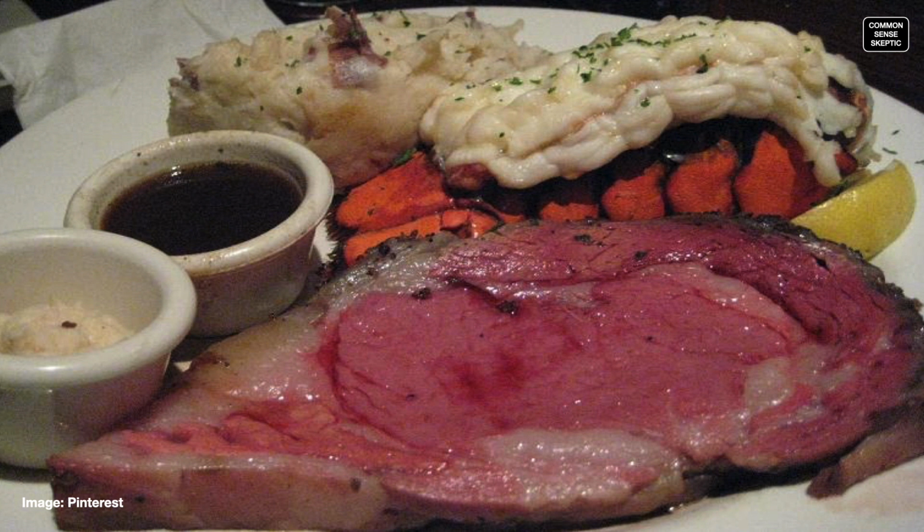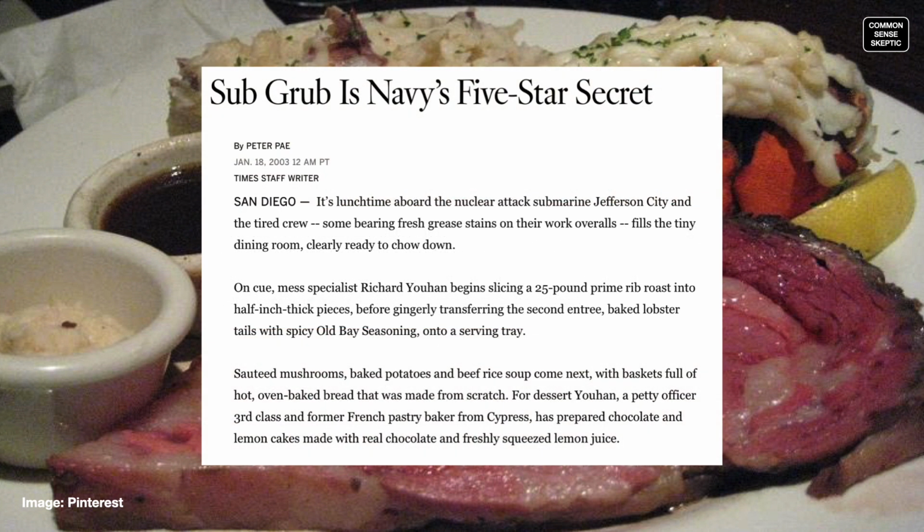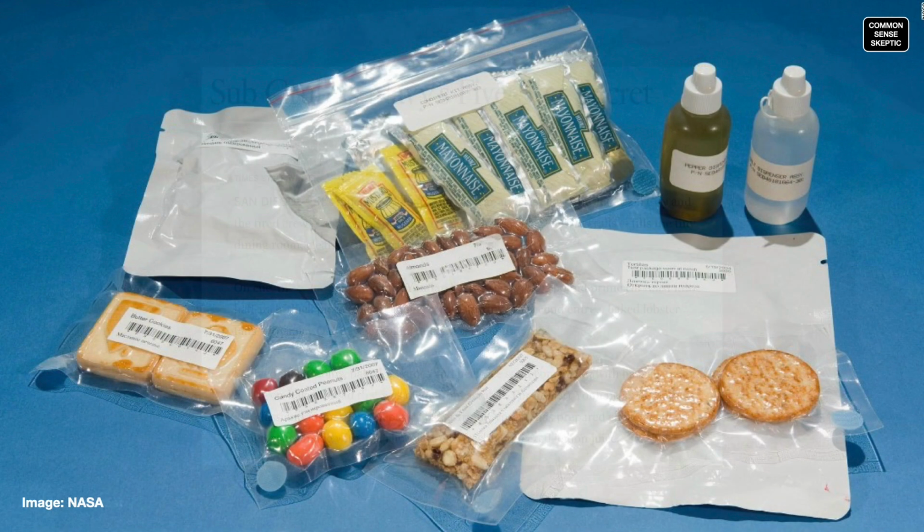Submariners, by the way, reportedly eat like kings, as David Rediger failed to mention. Best chow amongst all the services by all accounts. It is a perk provided by the Navy for those willing to volunteer for submarine duty. This particular article highlighted a dinner menu of prime rib, lobster, sautéed mushrooms, baked potatoes, and beef and rice soup with baskets of fresh baked bread, followed by creations of their pastry chef that included chocolate and lemon cakes that were also made fresh. 4 such meals are on offer to sailors in a 24-hour rotation. Don't plan on the Martians eating anywhere near as well.